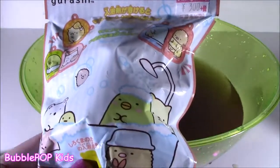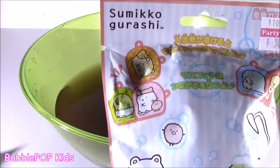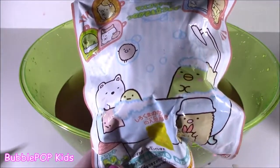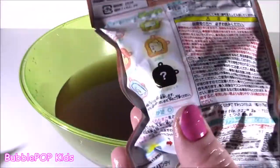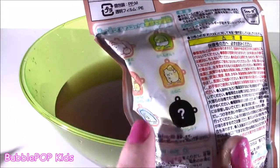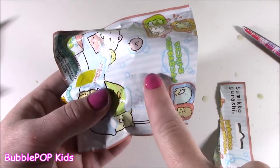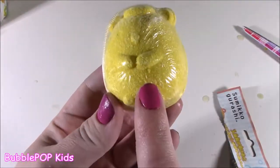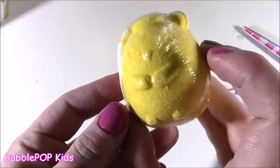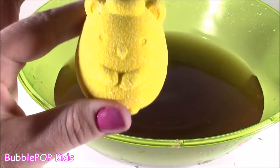Looks like soda. We had one Japanese character, might as well go to another. I'm pretty sure this Sumikko Gurashi is a Japanese, like a little cartoon, but I'm not 100% sure. So if you guys know who this is, you can leave me a comment. Let's drop it in and see what little charm we're gonna get. Ooh, there's a mystery one. Let's do it. Hello, teenies. I'm so curious. What color is this gonna be? Oh boy, we got another yellow. But look how cute. It's like in the shape of a little mouse. Right here. Drop it in.